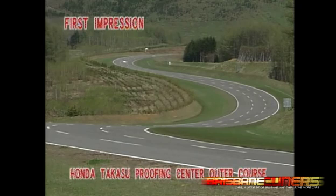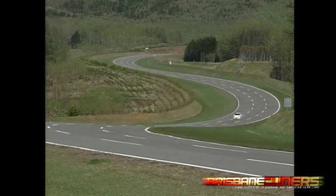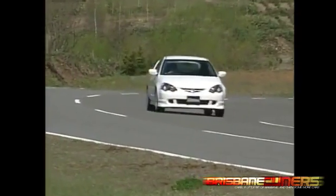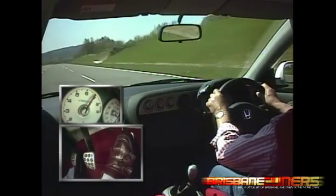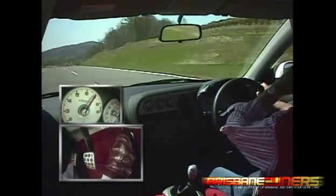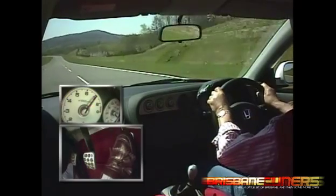Now for Gansan's first impression of the car on the test course. He'll be checking the car's overall quality, basic settings, and high-speed stability. Let's see how the car reacts at full throttle without slalom. Not bad, if you consider that the wind is quite strong today. Very stable.